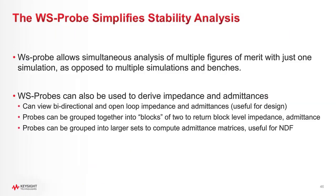All right, I hope you can see how the WS probe simplifies stability analysis. In this one case that I showed, we just replaced 28 separate simulations that basically required 28 setups with one simulation that required just one setup. And practically speaking, what the probe really does is it puts metrics in your pocket that you wouldn't otherwise have, because obtaining these metrics through simulation is prohibitively difficult. For example, doing a driving point impedance simulation on 200 nodes individually, it's just not worth it. It takes 200 manual simulations. But with WS probes, you just run one simulation and you've got all the information when you need it.